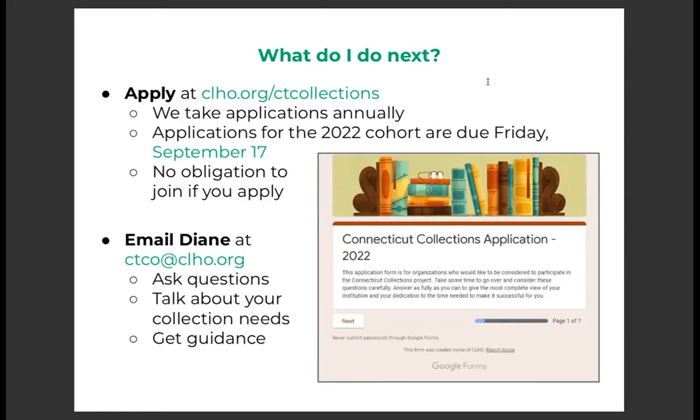I'll just say, if you're interested, you should feel free to fill out the application. There's no obligation to join if you apply. It's primarily exploratory, although we do hope that, if you apply, you're serious about it. And if you have any further questions, Diane is really the person to email. Her email address is ctco@clho.org, and she can offer some wonderful guidance.